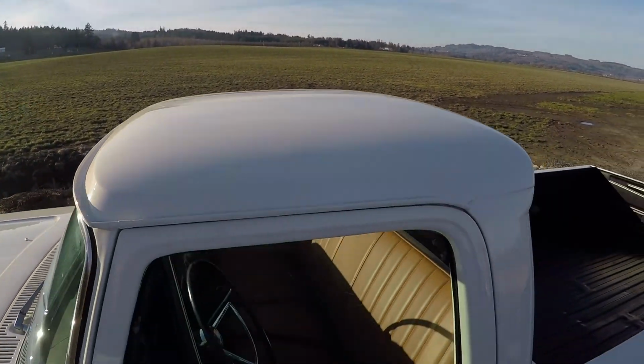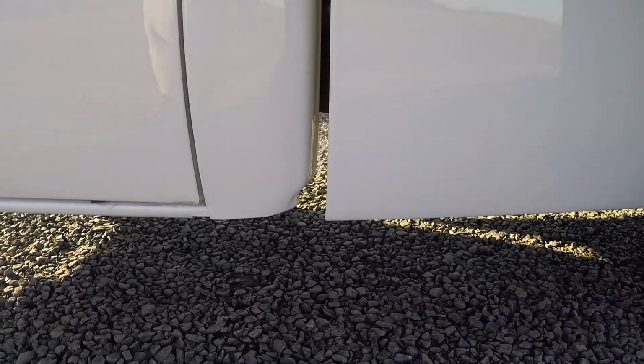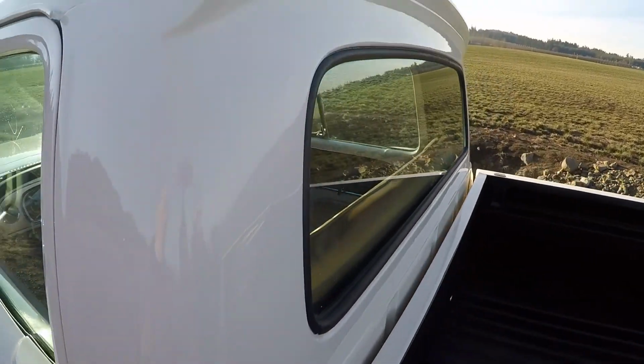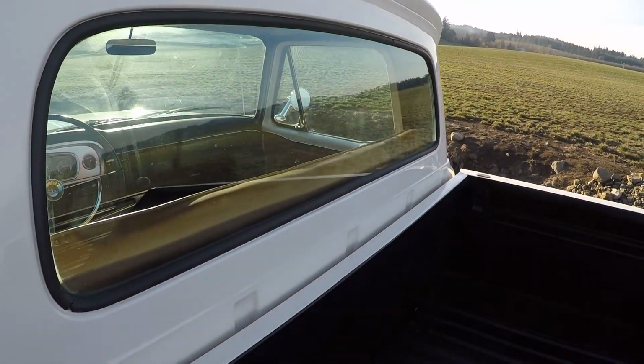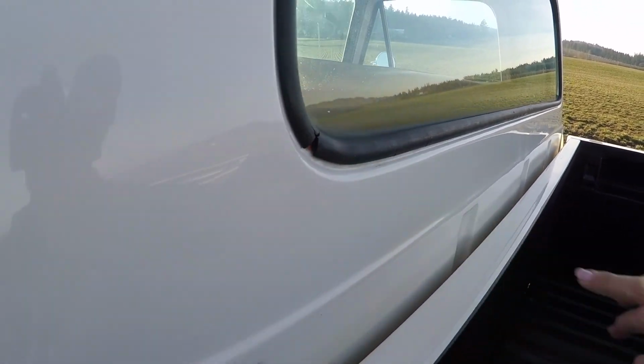Jason's showing you the top there. And then coming around the back, you can see that between the bed and the cab, it looks really nice. It's in good shape. There's a couple of cracks in the gasket here on the window.